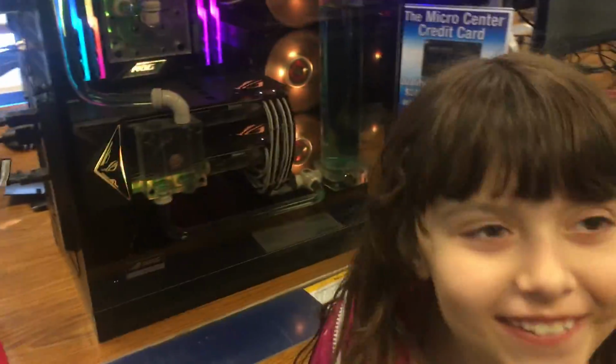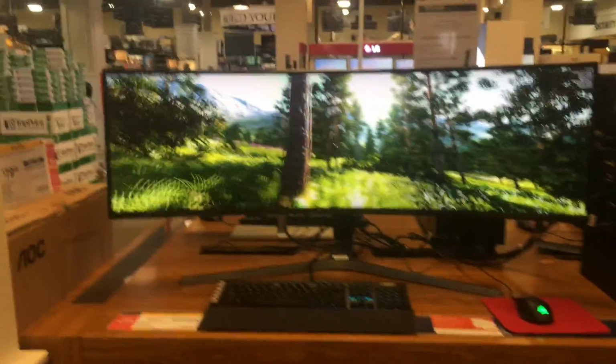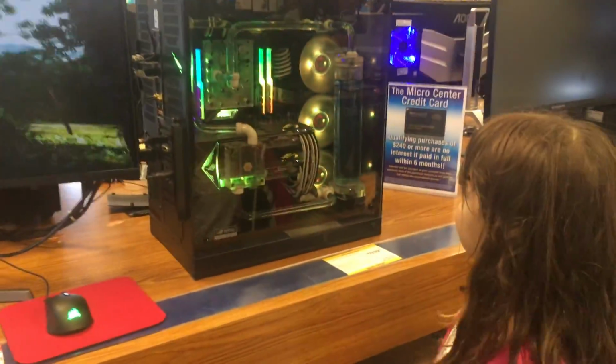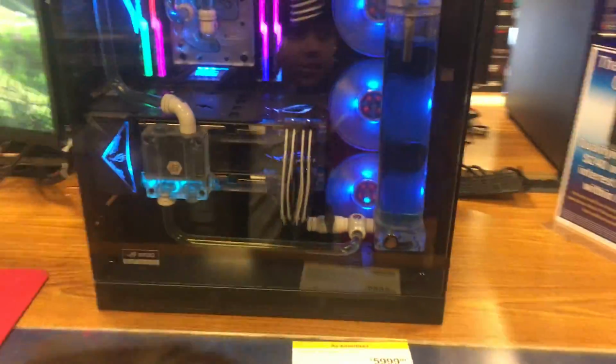It's rainbow. You like it just because it's rainbow? Yes, and shiny and lighty. It's a pretty impressive monitor to go with it. We checked out this computer last time. I guess no one's bit on the $6,000 price tag. Really cool ROG case though.